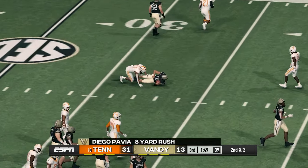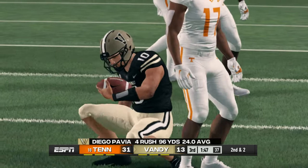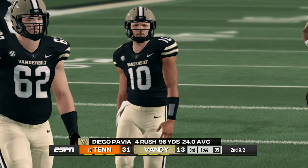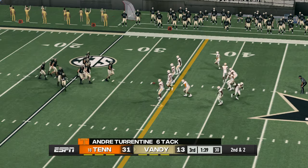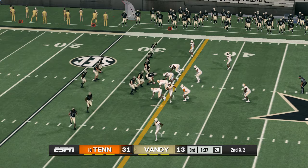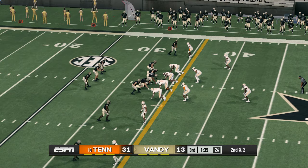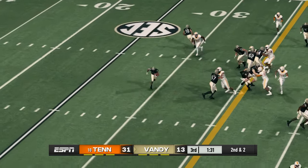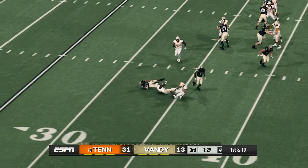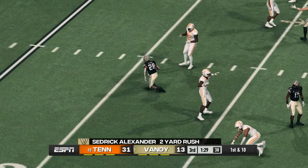There's a very impressive open field tackle. That makes it second and two. So it's second down and about 2 yards to go. Dog four. Go. They'll give it off here. They'll bring him down at about the 35.